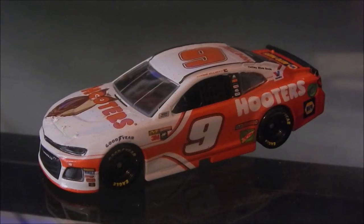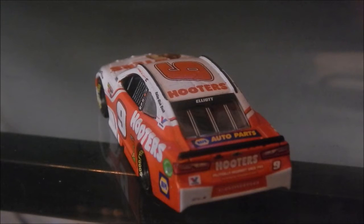Alright, let's fast forward 18 years later to Chase Elliott's number 9 Hooters Chevrolet that he is driving this season for a few races. I got this car this year, and yeah, I like any kind of Hooters car, really. Chase Elliott did switch to the number 9 this season to drive his dad's old number, which I thought was really cool. And again, you understand why I said father like son. I did a Bill Elliott car, now I'm reviewing a car that his son is currently driving.